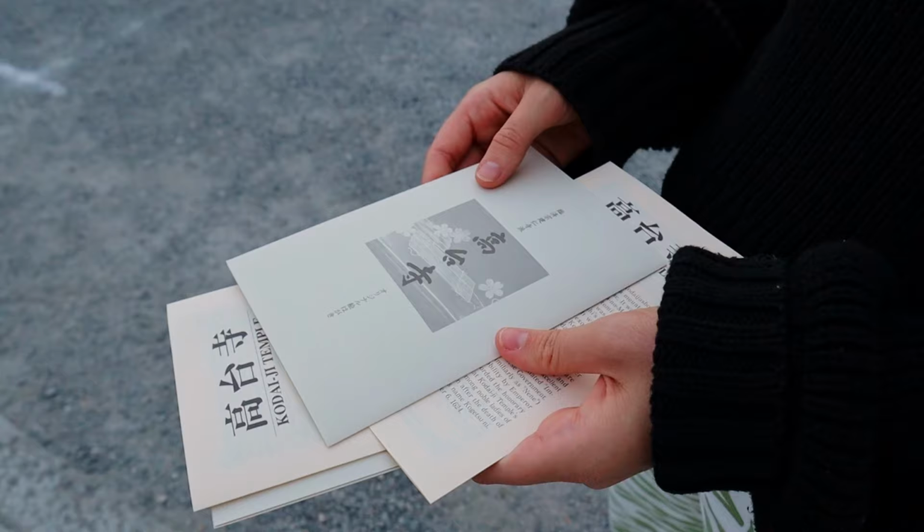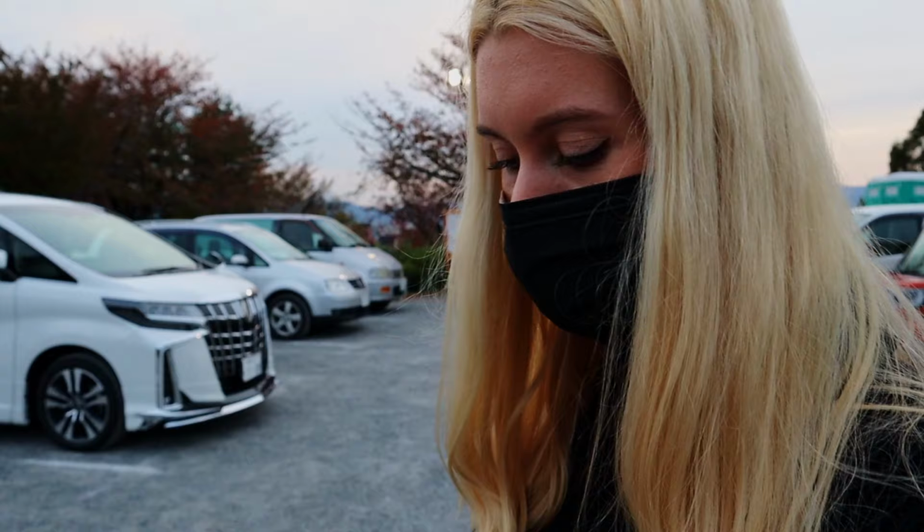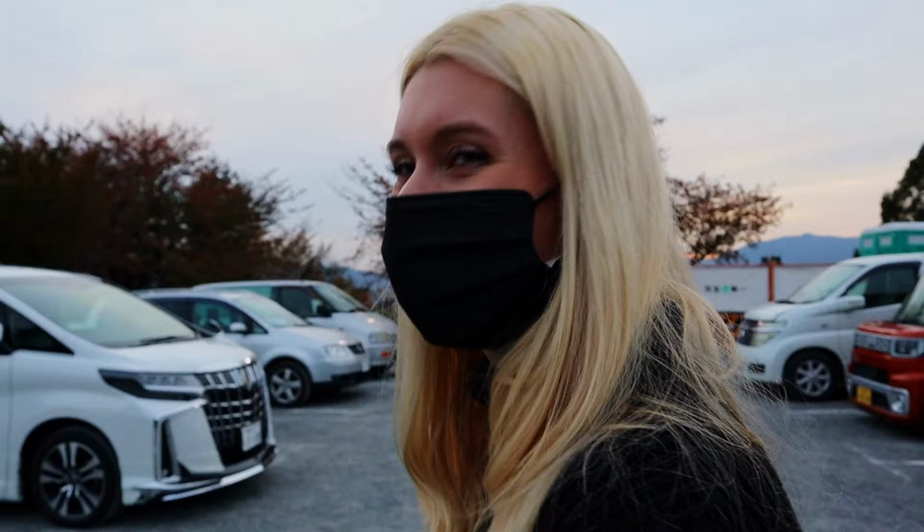When we went into the temple, they gave us this. It's quite heavy. I thought it was just going to be Japanese history, but it's actually full of four postcards of the area. That's clearly when it's lit up at night, in all the four seasons of Japan, classic. But that's really nice.